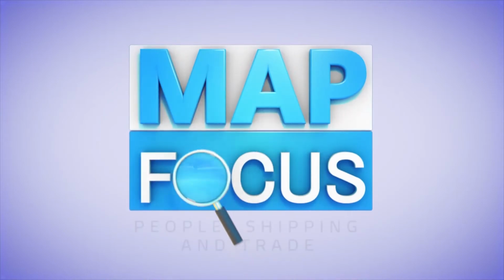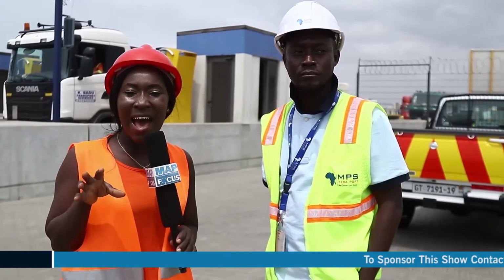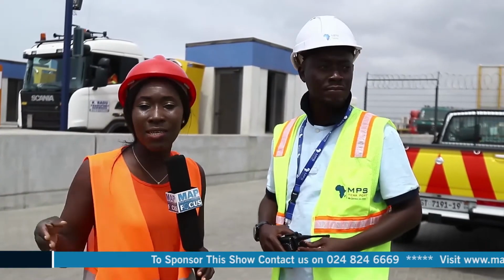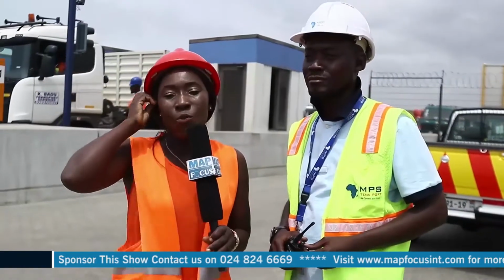So we are currently here at MPS Terminal 3, and on Map Focus we wish to take you through the process one must go through before getting into the new terminal. It's a biometric and computerized terminal, so we need you to join us as we go through the processes that one has to go through to be able to access MPS Terminal 3. I'm here currently with Charles Osafo, the transition planner, to take us through the process at MPS Terminal 3.